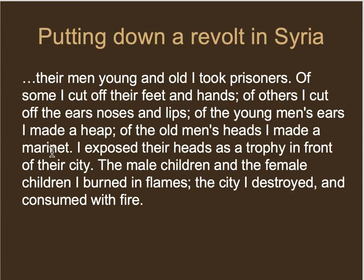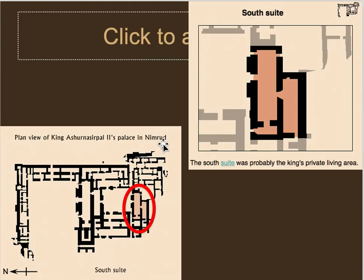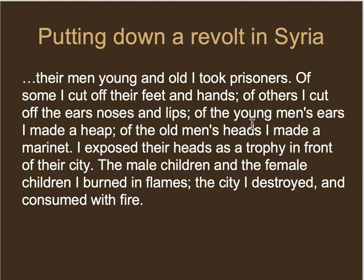You also get accounts of campaigns and battles. For example, putting down a revolt in Syria. Their men, young and old, I took prisoners. Of some I cut off their feet and hands. Of others I cut off the ears, noses, and lips. Of the young men's ears I made a heap. Of the old men's heads I made a marionette. I exposed their heads as a trophy in front of their city. The male children, the female children I burned in flames. The city I destroyed and consumed with fire.